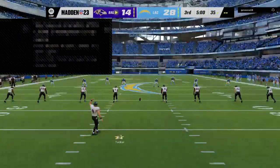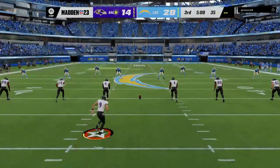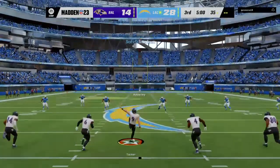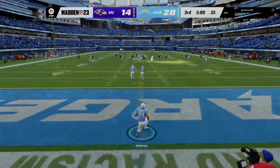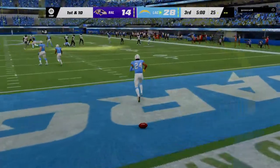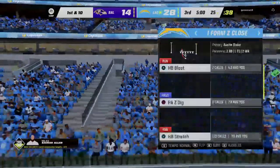And we welcome you back now. Alongside Charles Davis, I'm Brandon Gaudin, getting set for quarter number 3 here. So the Chargers will start the second half with the lead and the football as we're underway in the third quarter. Adderley, he's going to hold on to this one. A touchback, and the drive will begin at the 25.